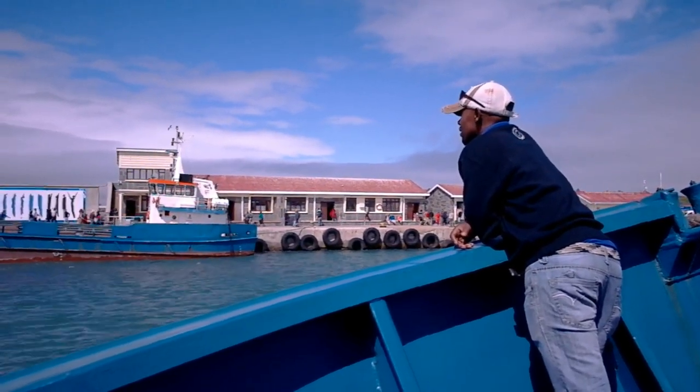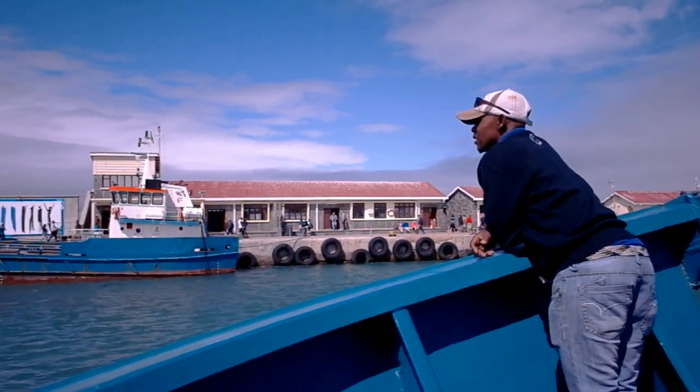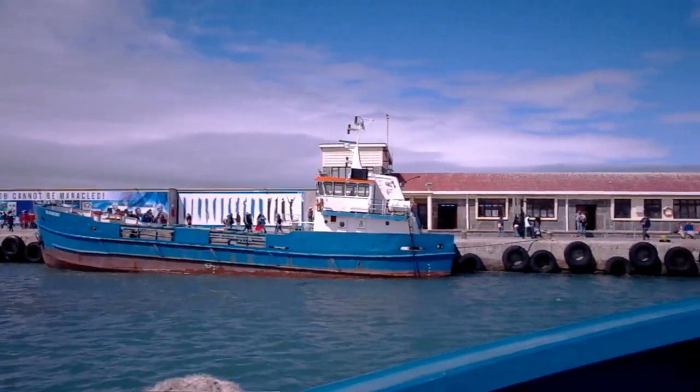Well, we have finally arrived, and it was about 45 minutes the whole ride from Cape Town to Robben Island. Once you get off the boat, there are buses waiting, and that's where I am right now. We're waiting for the driver. The bus is full, so we should be leaving in a few minutes. Let's see where it's going to take us.